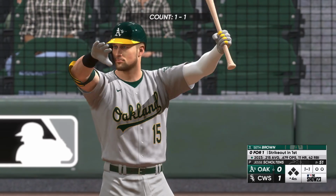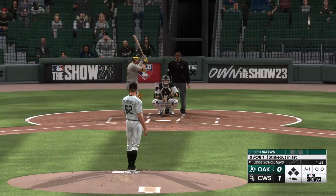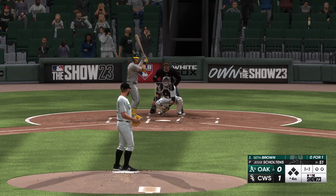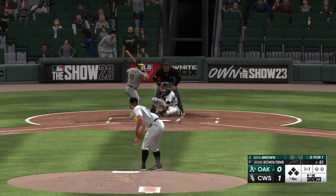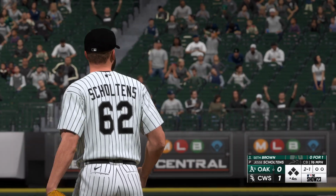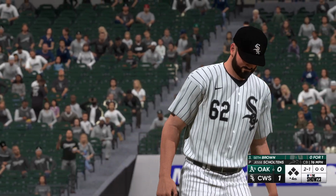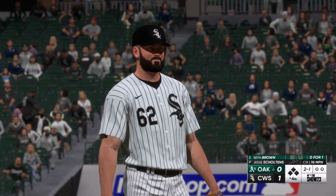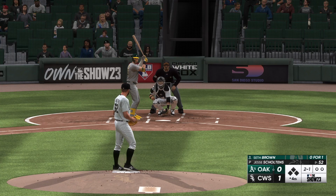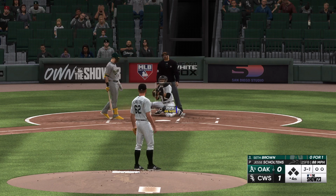On to the 4th. So here's Brown at the plate. The right fielder, number 15, Seth Brown. Next one misses. 2-1. He's been pitching well, but going through this middle of the order second time through, we'll see what kind of adjustments are being made. The 2-1. That one missed.